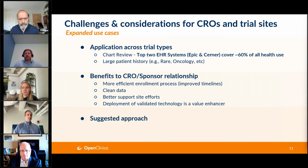I think the first is understanding that these are well-validated systems and we have real-world examples of their application. It's conducting webinars like this and increasing awareness, increasing the understanding, and about 50% of individuals are not currently using EHR data in the clinical trial record. Understanding that that's a possibility, I think, is step number 1 and approach number 1.